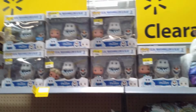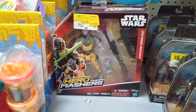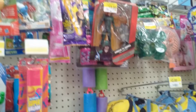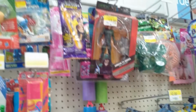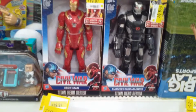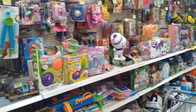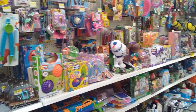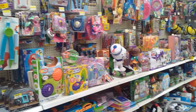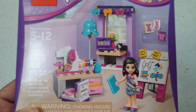We have Hero Smashers for $4. Star Wars everywhere. We also have Arrow. He's $15. He's $15 everywhere now. So it's a closeout. You also have some Titan ones for $20 each. And well, here's a nice little scan. I tried looking for some stuff and it didn't actually work out as much as I planned it to, but at least the good news is that there were some surprises.